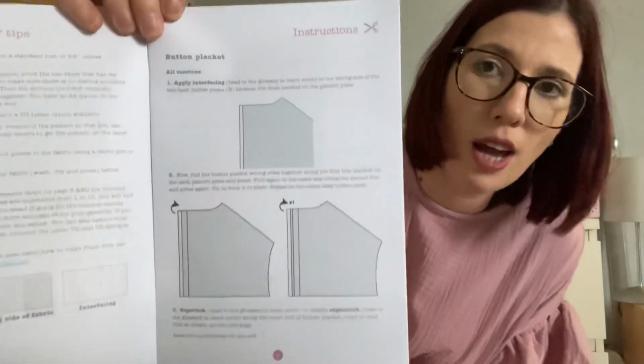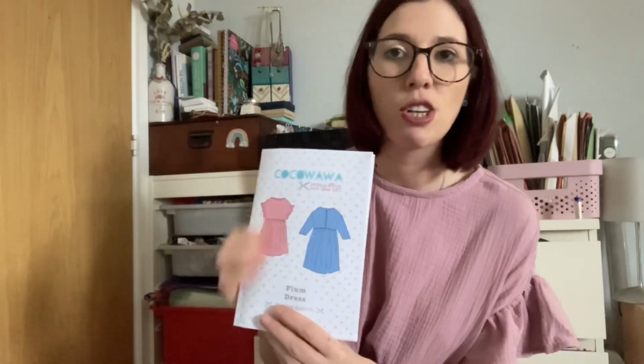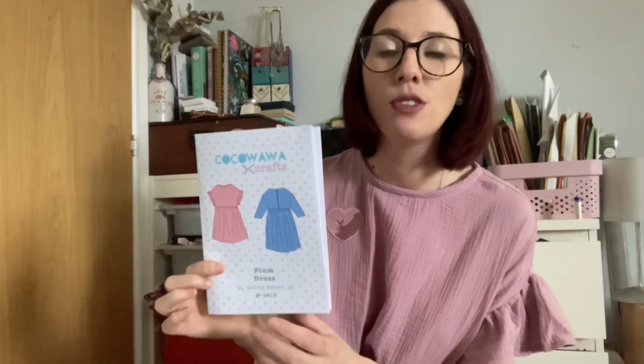The instructions really hold your hand every step of the way. You've got really detailed line drawings to help you with the instructions, and there's lots and lots of instructions in the book as well. I love Cocoa Crafts patterns. The instructions are always written really well and really guide you through the sewing process as well.